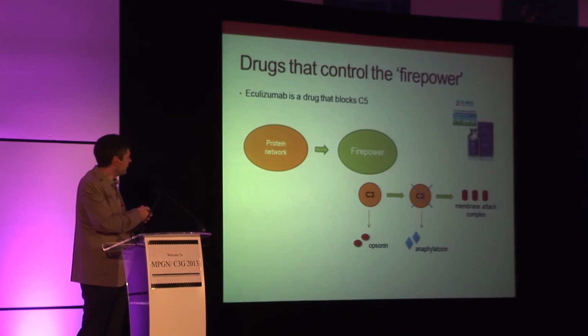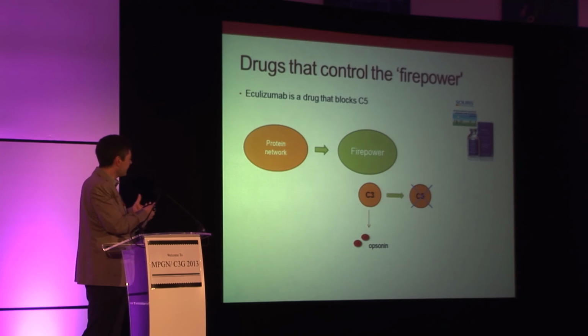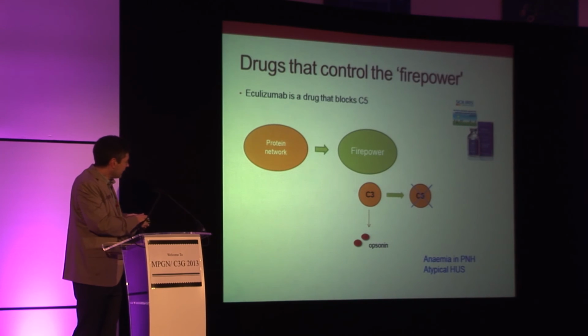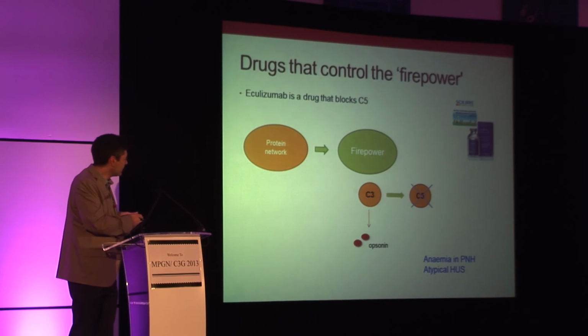It's eculizumab. It's marketed as Soliris, and it will switch off two components of this firepower. And depending on whether that's enough, that may be helpful in the disease or not. If C3 is causing a problem, it may not be enough. And at the moment, we know a lot about this drug, and Professor Goodship will talk a bit about this later on in these conditions, PNH and atypical HUS, but of course we want to know about its use in MPGN as well.